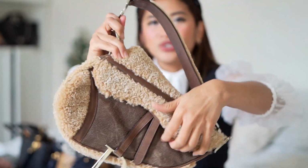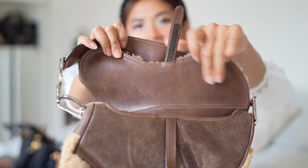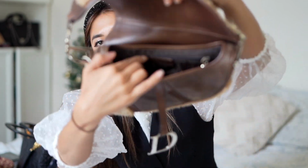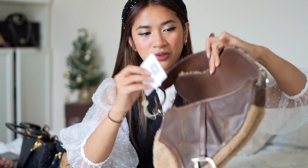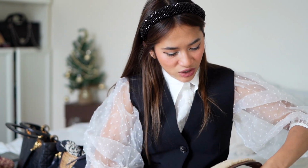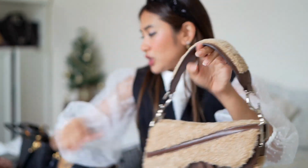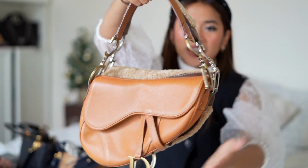It is just beautiful. Let me show you the interior details. So it's got leather lining on top there, and then the interior of this one also has the jacquard Dior. Yeah, so again, this one was purchased from Vestiaire. Haven't used it yet, but very excited to wear it. It comes with a different strap. It's a lot thicker compared to the other Dior straps, as you can see here. So that is, I guess, the difference with this one. The length is still the same though.